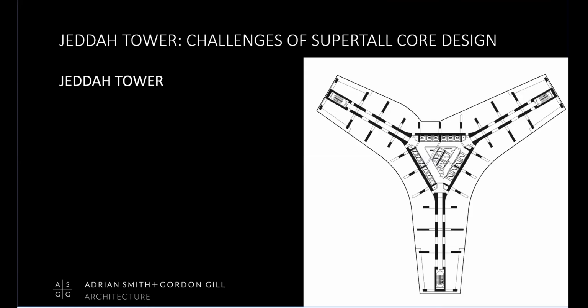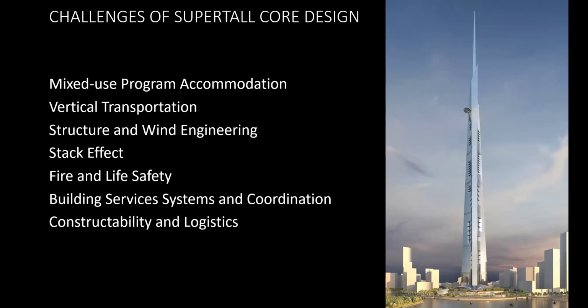So this is the typical floor plan of Jeddah Tower. You can see it has 3 wings. It has a buttress core or a bearing wall. Bob Sin is going to talk about the structural typology and the challenges of designing and constructing Jeddah Tower, so I won't take any of his thunder. The challenges are what we talked about before: mixed use program accommodation, vertical transportation, structure and wind engineering, especially since this building is all about structure. We're going to talk about some specific things in the core: stack effect, a little bit of fire life safety, building services, systems and coordination, and then everything has to do with constructability and logistics.